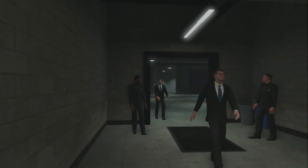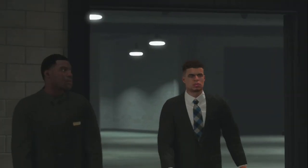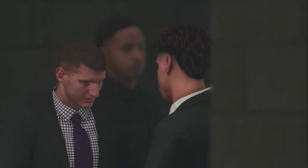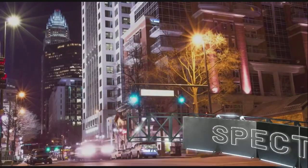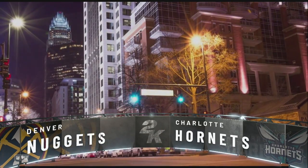This from earlier on, the Nuggets getting off the team bus and showing their fashion sense. Got to make a grand entrance when you're on the road. A lot going on here in the Queen City. There's Tryon Street in Uptown Charlotte, home of the Hornets.